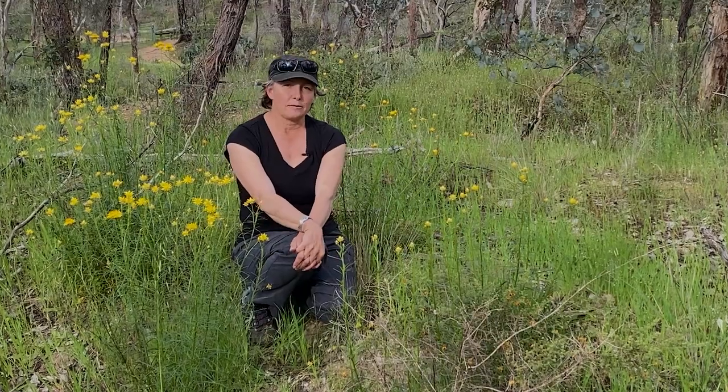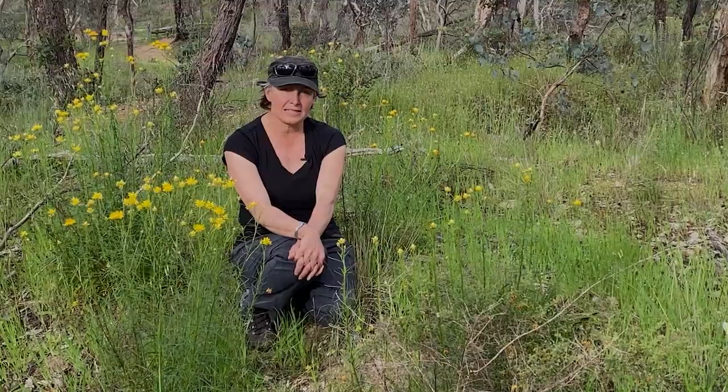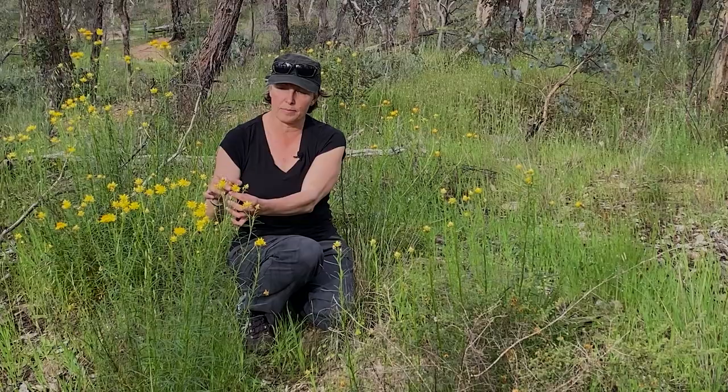They're beautiful all over the hills here. They really pop out, and they're one of the longest lasting flowers. They're called a paper daisy because they have these really dry, papery bracts.